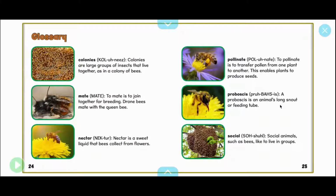The end. Here's the glossary if you want to pause this and go over all of this vocabulary.